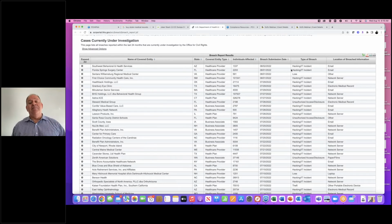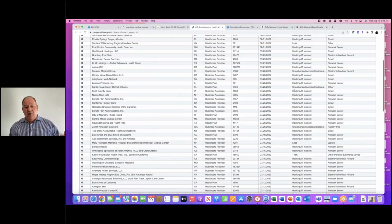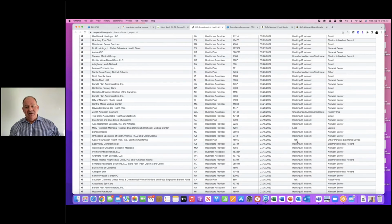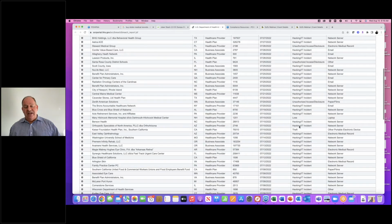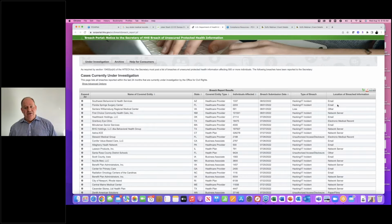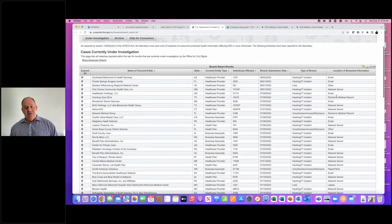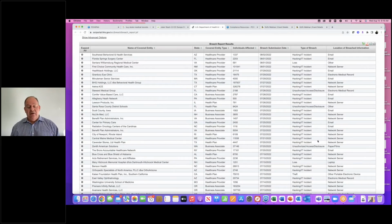And you can see the type of breaches. It's hacking, it's IT. Unauthorized access means this could be an employee or a coworker. Theft, people stealing records, that's a data breach. And look at the location. It's email. We're going to talk about the vulnerabilities of email. It's your network. We're going to talk about the vulnerabilities of your network. And your laptops, we'll talk about laptops. Laptops are a problem. And we see this every day.